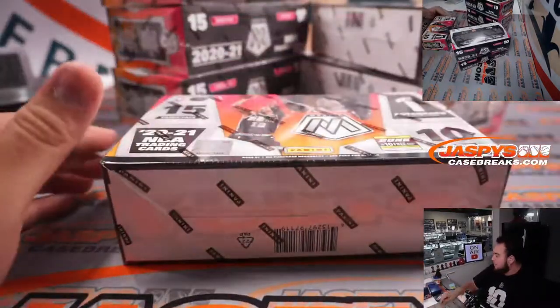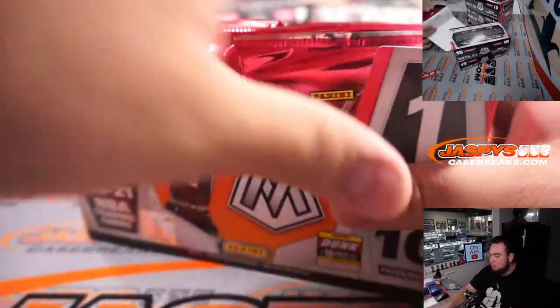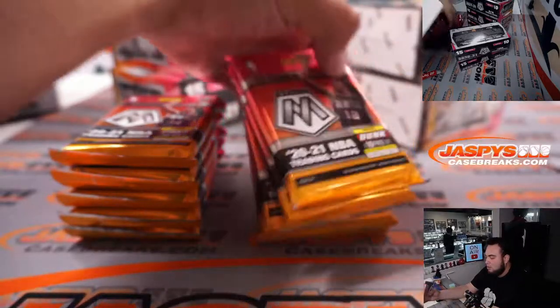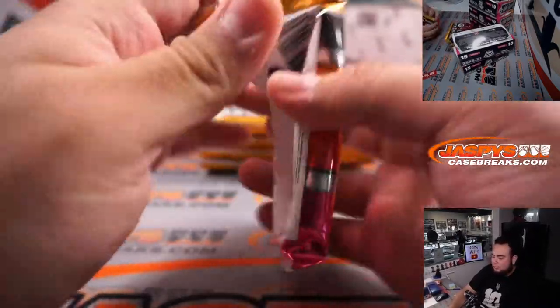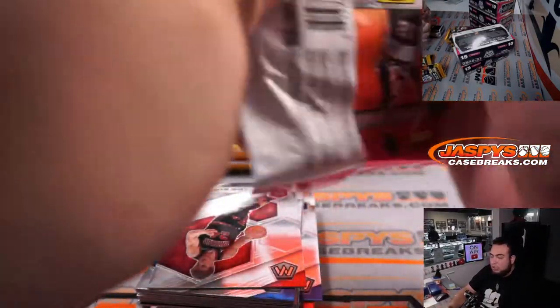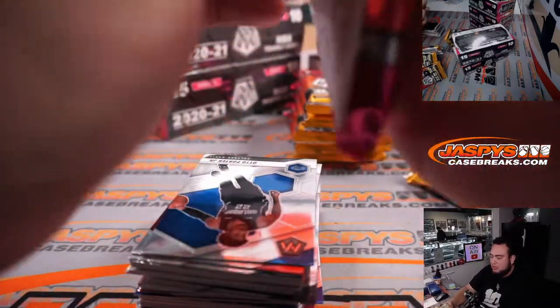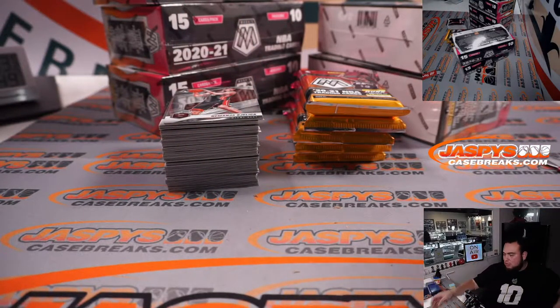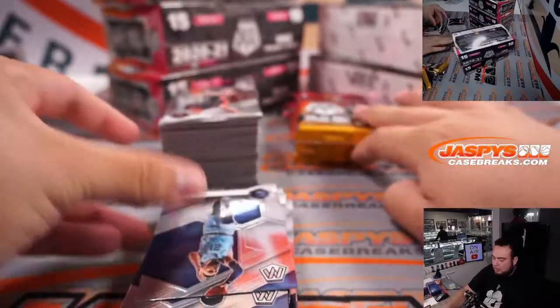Alrighty, guys, and first look at our first box here of Mosaic Basketball. And again, I think I was hearing that stained glass isn't as rare as it was in years past. I think people have been seeing one on average like every two boxes. They're still gonna sell really well, but it's kind of just like how they did Donruss basketball with the Marvels. I feel like, or whatever product that was, Hoops, where they kind of just made it a norm. Although they did sell much better when they were graded.